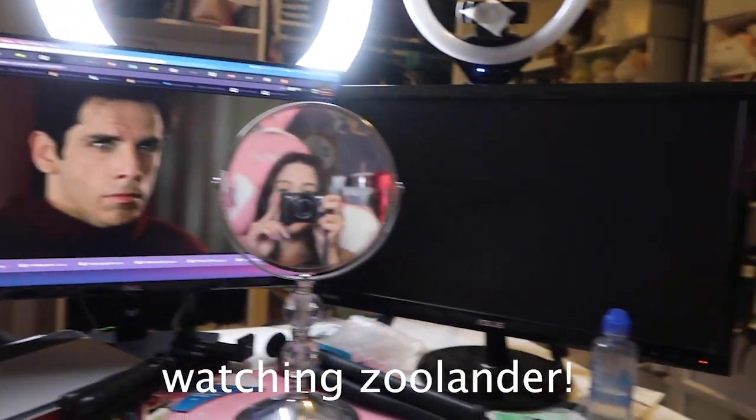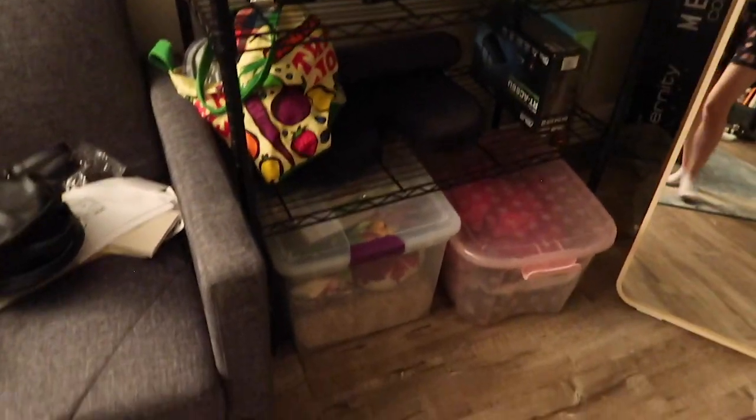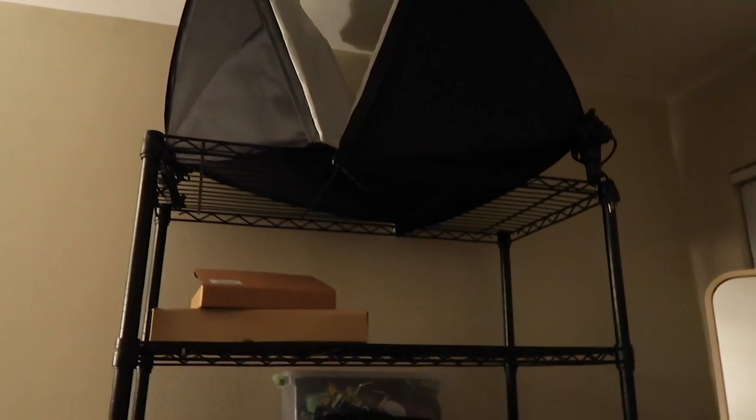Oh, and here's my setup. Woo! Then let me journey to the rest of my apartment and show you what I've got going here. As you can see, we are basically all cleaned up here. I've got this pretty well organized. Got my lights up there so they're not in the middle of my floor like they have been.